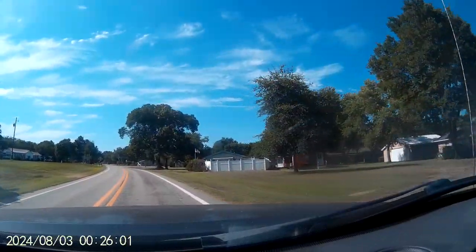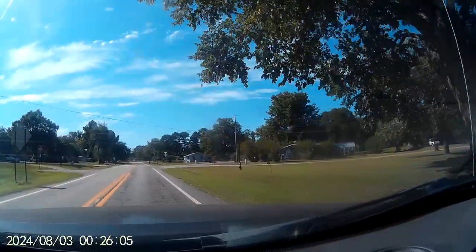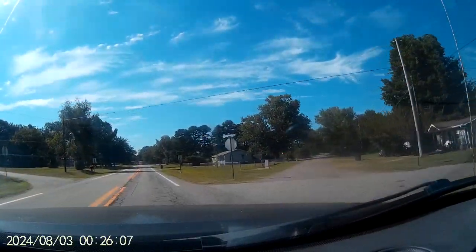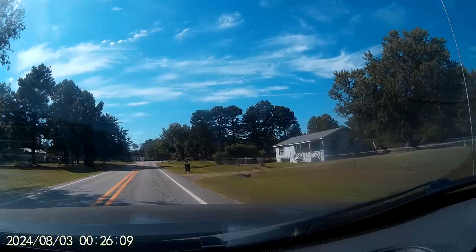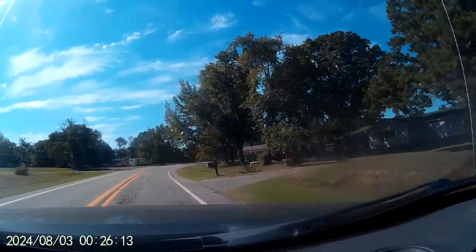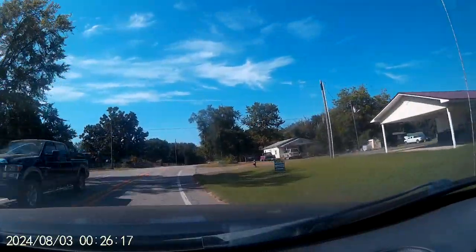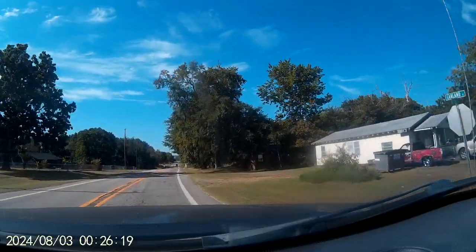Like a sinkhole back there that sinks, they put asphalt in it. It sinks again, they put asphalt in it. Then it sinks again and they put asphalt in it. They won't fix the reason why it's sinking.